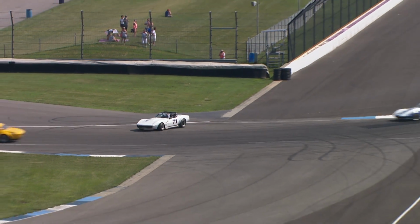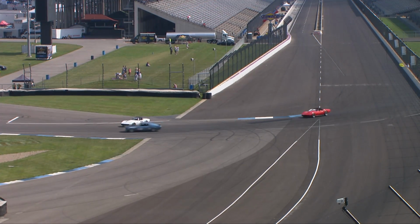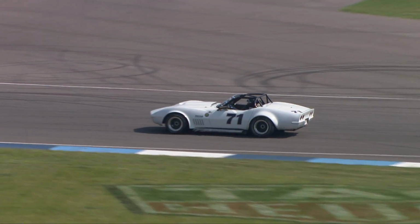Following that, it's the SVRA Brickyard Celebration at the Plaza Pavilion in the infield behind the pagoda. Live music from the Impalas.